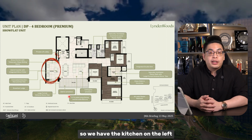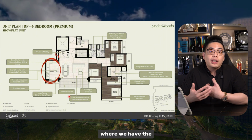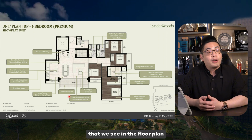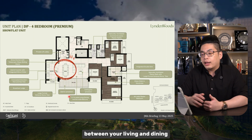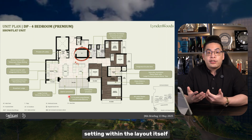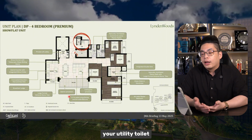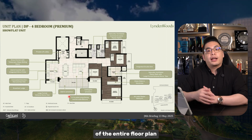So we have the kitchen on the left, which comes in a very luxurious setting where we have the island countertop in the center, and of course all your appliances that form the U-shaped countertop that we see in the floor plan currently. You got your very wide frontage between your living and dining, and because this is a very old land, that's why there is actually the bomb shelter setting within the layout itself. Of course, on the right side of the unit, you have your yard, your utility toilet, as well as your washer and dryer.